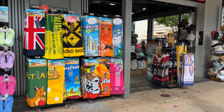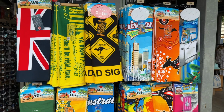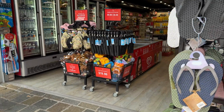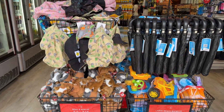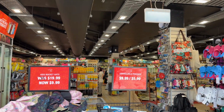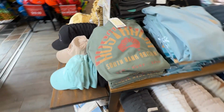Guys, I could spend a fortune in these Aussie gift shops. Look at those beach towels, 24 bucks. Everything that you want. Kangaroos, roos and koalas, 3 for 18 bucks. Umbrellas, hats. Everything you want. T-shirts, 2 for $60. I like that one.